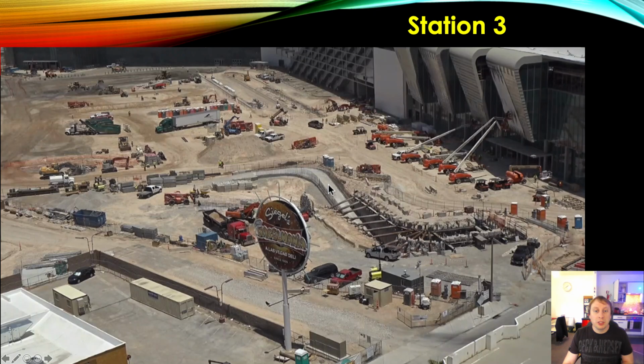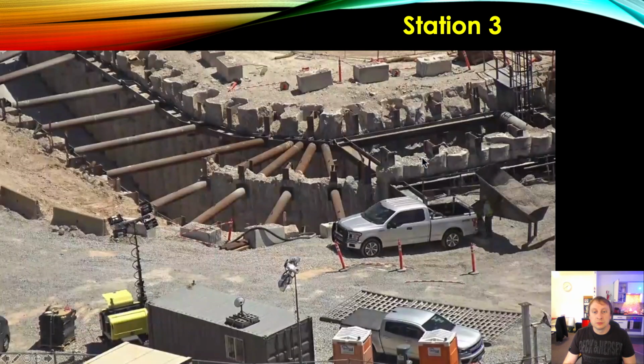This ramp has been completed, the outbound ramp. The inbound ramp here, you can't really see it because of this bagel sign, but it goes all the way down there. That has also been essentially completed. We just need to pour the concrete for our walls here to the sides of the excavation. Then we will begin construction of our station canopy over here in this area.